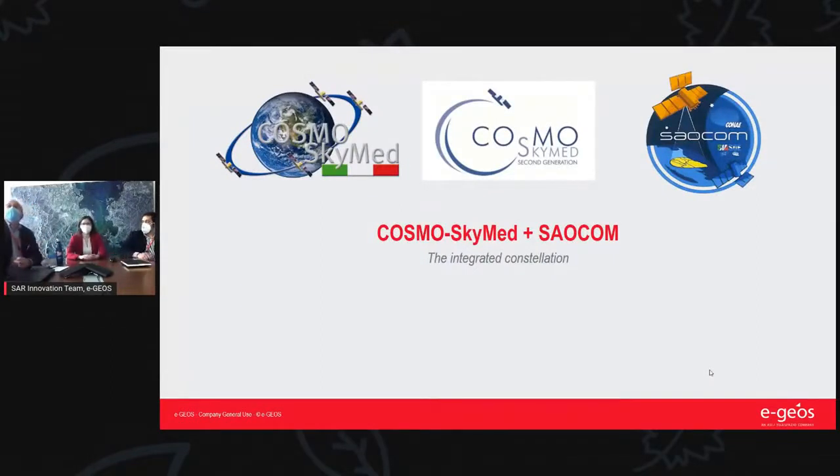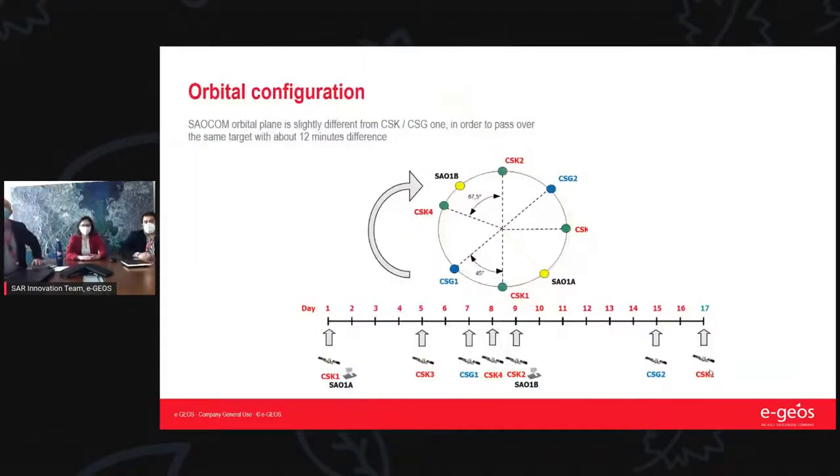Okay, now I will leave the floor to Federica, who is going to summarize what you can do with both constellations together. Okay, thank you. The real added value is the joint operability between COSMO-SkyMed and SAOCOM. The orbital configuration is composed of COSMO-SkyMed, COSMO-SkyMed Second Generation, and SAOCOM, which are in almost the same orbital plane, with this kind of interferometric revisit and a 16 days orbital cycle.